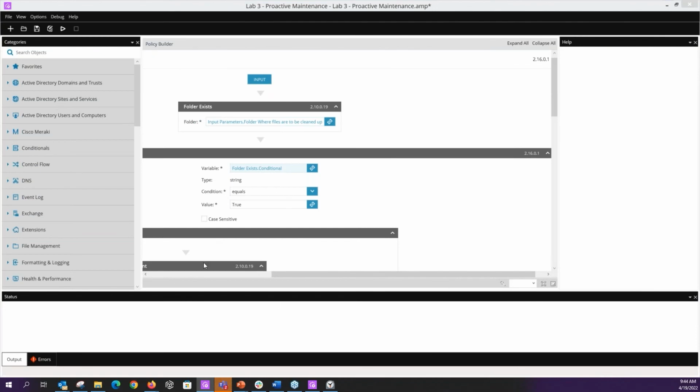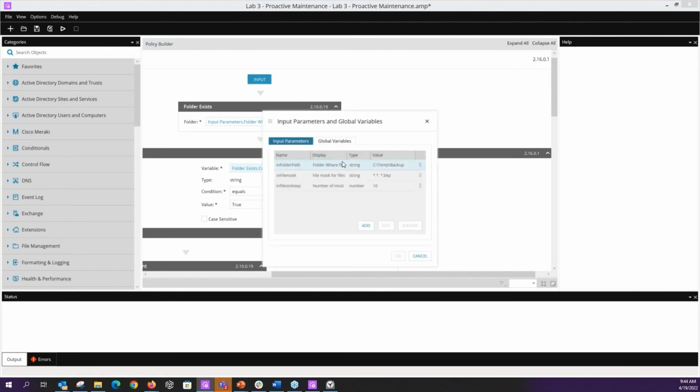So first things first, you're going to create 3 inputs. Now I want you to look at the naming convention: in folder path, in file mask, in files to keep. Now you're probably wondering why all of the "in," because this is an input.